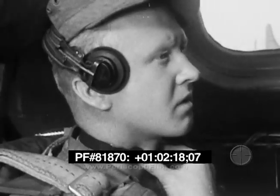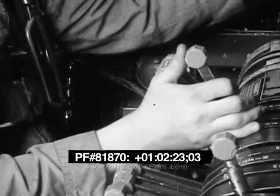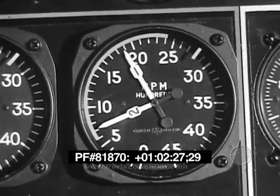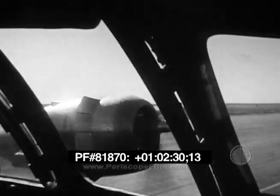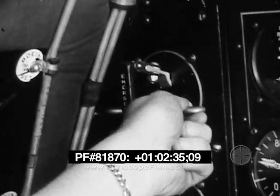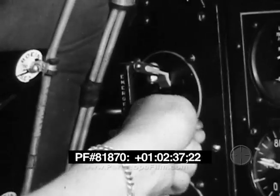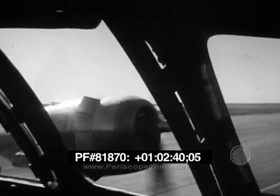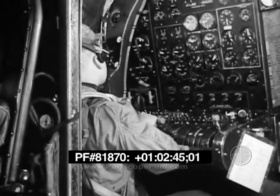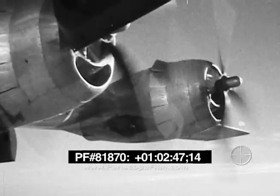Magneto check. That's one for the engineer. The magneto check should be limited to a few seconds per engine at the most. These engines were built to pull her at high speed in the air, but running them too long on the ground will overheat them. Engines are run up to 2,000 RPM for the test. Both. Right. Both. Left. Both. Number two engine.